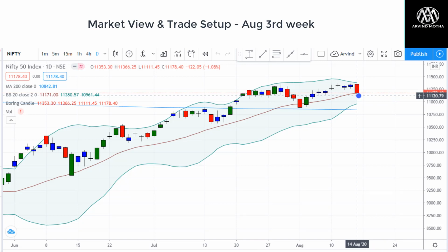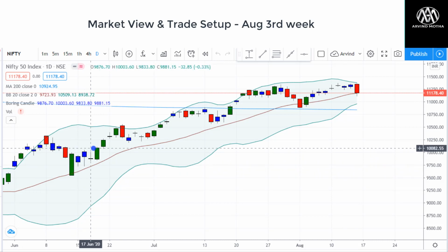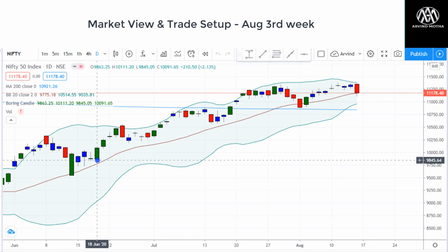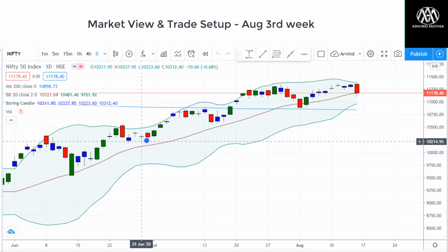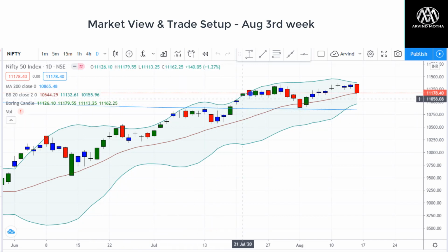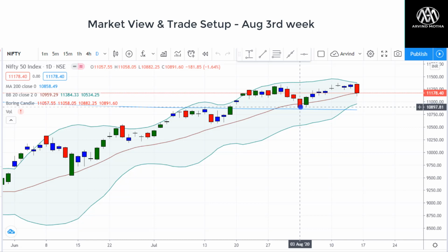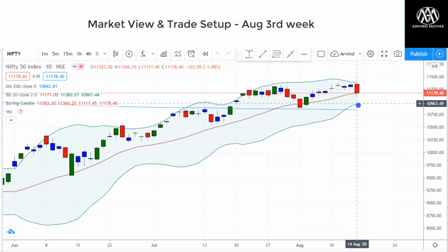Right now, one good observation is that every time Nifty has been testing the 20-day moving average, right from the 12th of June, that is at 9,500, you can see Nifty has been bouncing off from this line. Every time it tested that range, it gave a bounce. It continued till 10,500, and again it tested the 10,890 levels, and from there it bounced. Right now it's at 11,170.